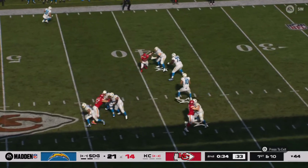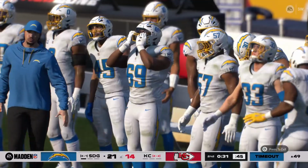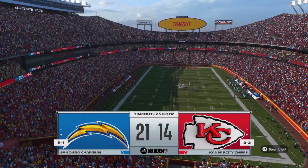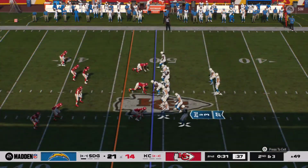Here's Herbert. It's a short one here, complete to the tight end. Now the Chargers will use the second of their timeouts as they'll stop him with a little over 30 seconds to go in the first half of play. 2nd down and 3.